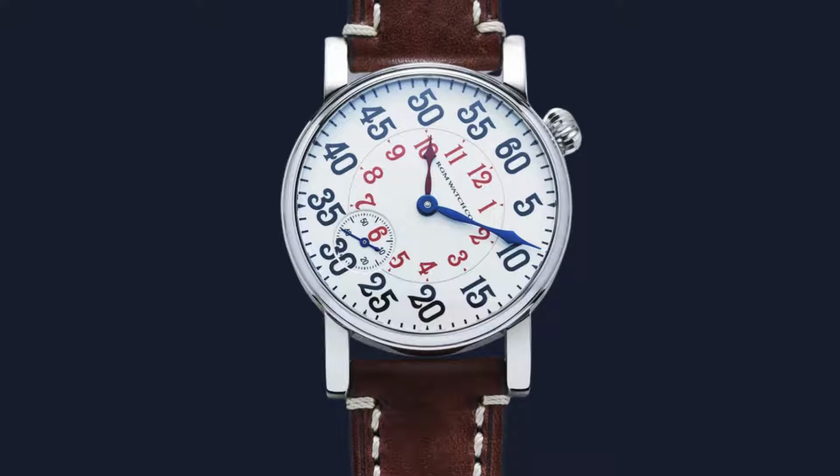Founded back in '92. Yes, by Roland G. Murphy, a master watchmaker down in Mount Joy, Pennsylvania. And he has this deep passion for early 20th century American watchmaking. You can really see that in their railroad watches. Absolutely. It shines through. And that brings us straight to the Model 222RR, and crucially, that Ferguson Railroad dial.